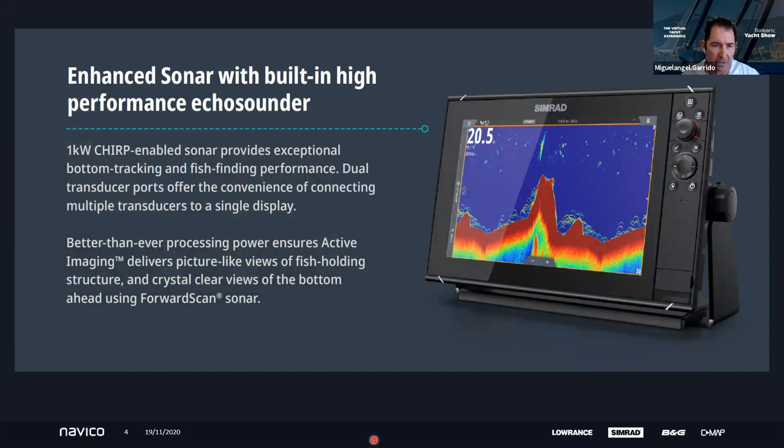Well, as I mentioned before, one of our target markets is sport fishing. So we have enhanced the sonar with built-in high-performance echo sonar. Actually, we can manage a 1 kW chirp transducer, and due to the power of this new microprocessor, you can see on the screen, in double screen, triple screen, a standard sonar transducer, downscan, structure, side scan, you can even have a forward scan sonar. You can switch among the screens, you can see them at the same time, and everything crystal clear and in a smooth way, okay?